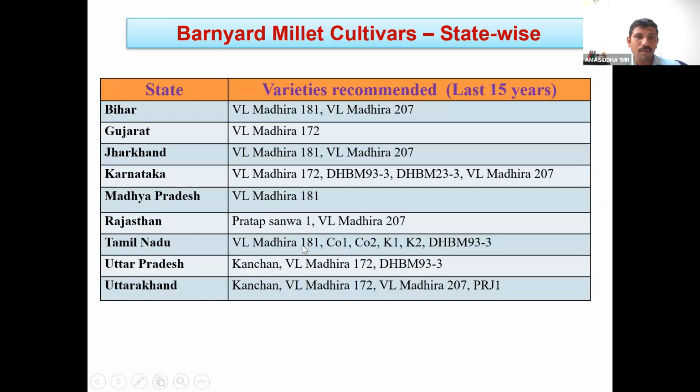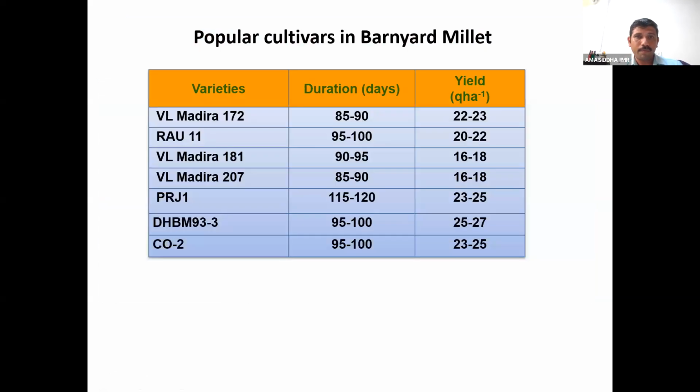Tamil Nadu, we are having VL 181, O1, O2, K1 and K2, and even DHPM 93-3 and MDU1 is also there for Tamil Nadu state. And for Rajasthan, we are having Pratap Sanwa and VL207. Like that, for different states, released cultivars, improved varieties or technologies are there, giving very high grain yield and fodder yield, so that this information can be given to farmers so that they can purchase the right variety for the right state.